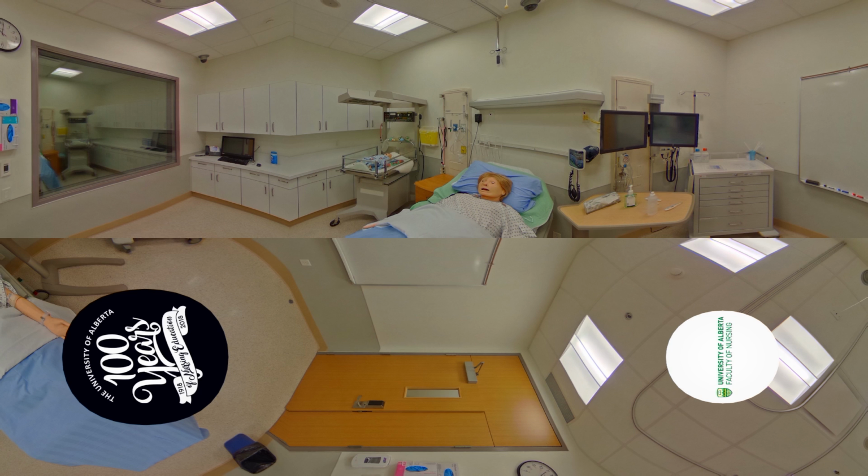The clinical simulation birthing room is home to Noelle, an obstetrics labor simulator that is designed to provide a complete birthing simulation experience, including before, during, and after delivery.